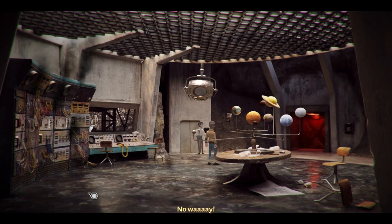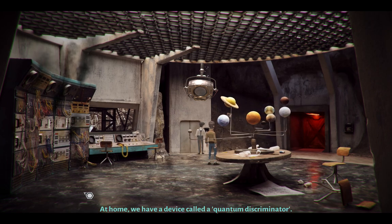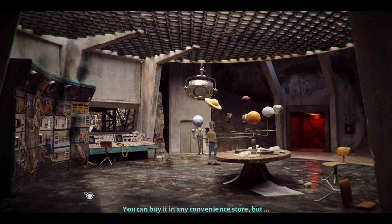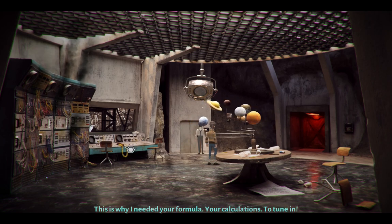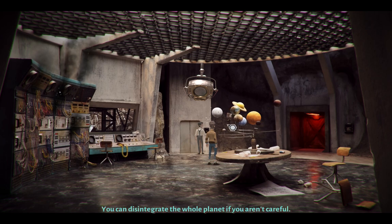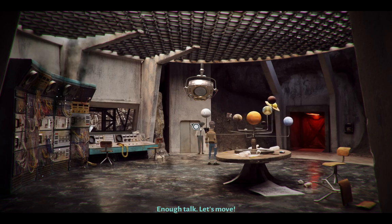No way! The problem is that you can't control the portal unless you have the right piece of technology. At home we have a device called a quantum discriminator. You can buy it at any convenience store, but I certainly don't know how to build one myself. This is why I needed your formula, your calculations, to tune in. There are dangers, though. You can disintegrate the whole planet if you aren't careful, which is what she's doing right now. Enough talk. Let's move.